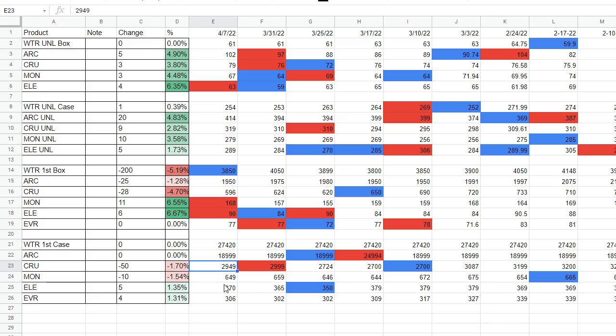Crew First Edition cases are down 1.7% to just under 3K. It's kind of sat in this area between 2,700 and 3.2K since the beginning. So nothing too special there.